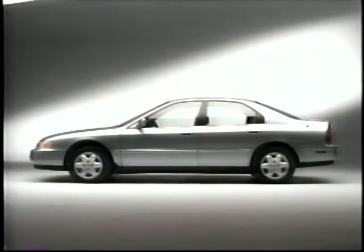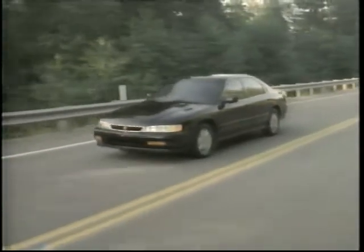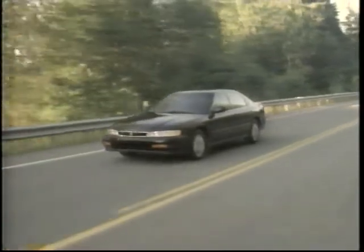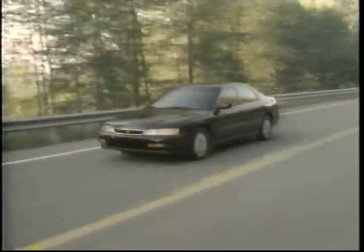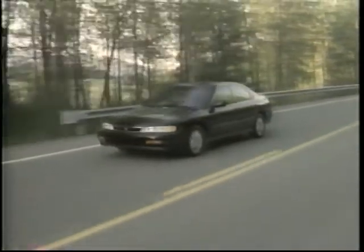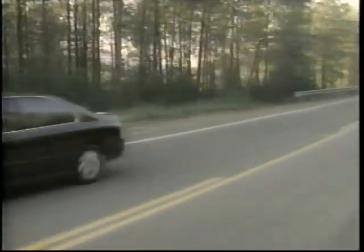The EXR V6 also offers buyers an exclusive level of added luxury, an 8-way power driver's seat. Variable intermittent wipers and map lights are standard on both EX V6 and EXR V6 models. Balanced performance, a smooth, quiet ride, an exclusive level of luxury and comfort. The Accord V6, designed and engineered to make our competitors head for the exit.